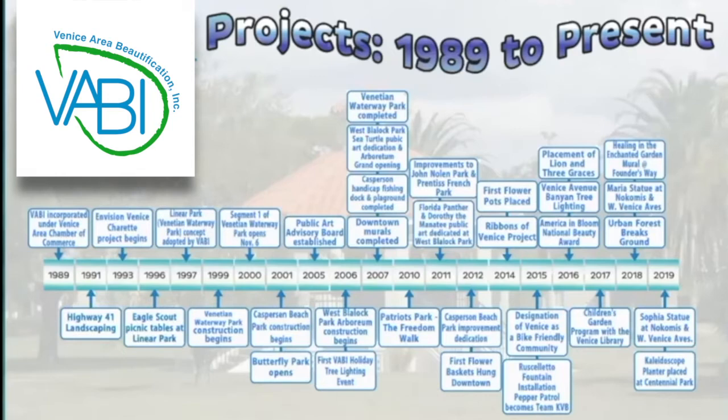And if you'd like to come see us, please go to veniceurbanforest.com and you can learn all about it, or vabi.org and learn all about us.